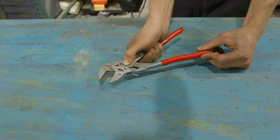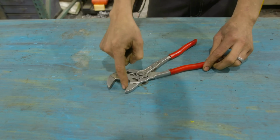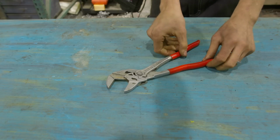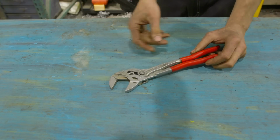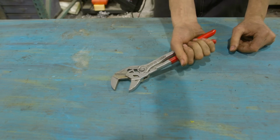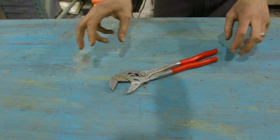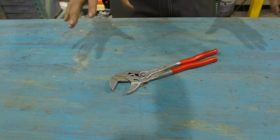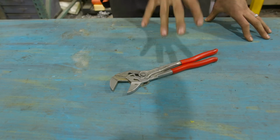They're adjustable, they have a smooth jaw, so for bolts, they don't scratch, and when you lock them, the mechanical leverage is over center, so you don't have to worry about holding this tight to maintain that. It auto kind of locks. And so it's just a brilliant, brilliant idea, and I love these things.